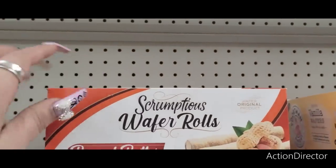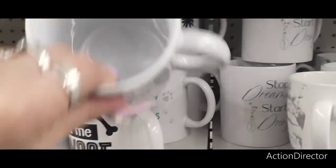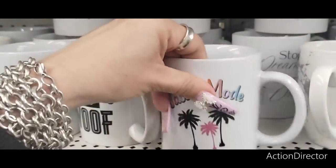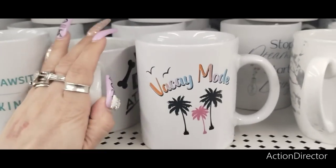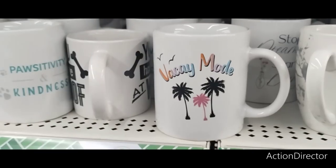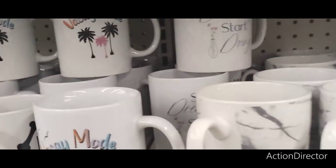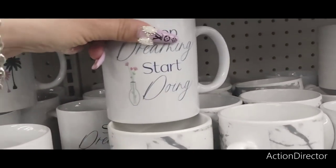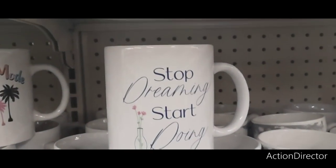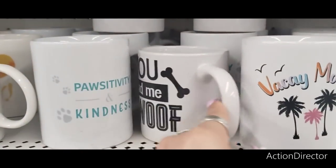Scrumptious Wafer, Peanut Butter Cream Filled. Those are new. Okay, this is Vacay Mode. Love it. It is so, whatchamacallit, so 80s. Very 80s, that look. Super cute, though. Stop Dreaming, Start Doing. That's new, too. I like that. I like this, though. Positivity and Kindness.